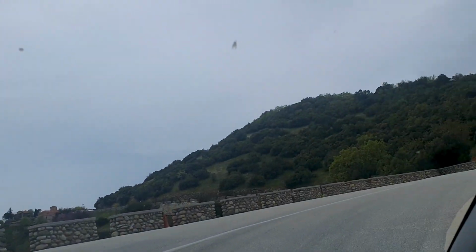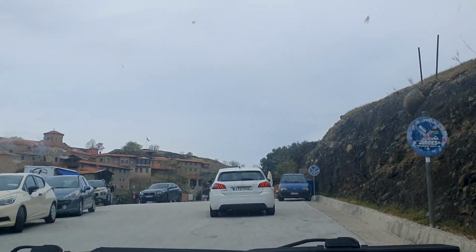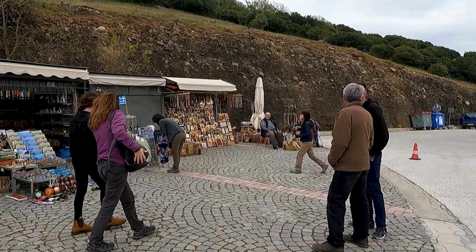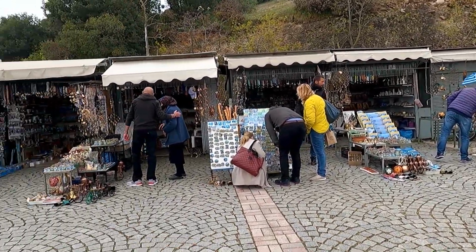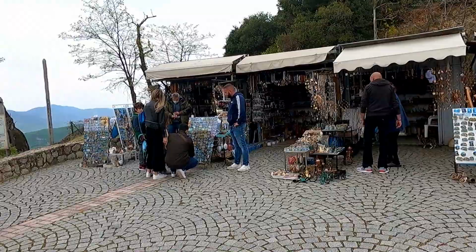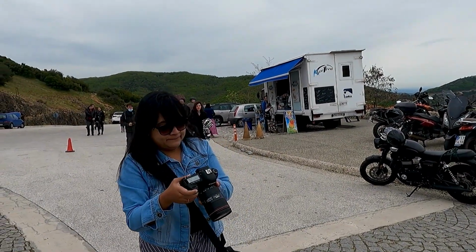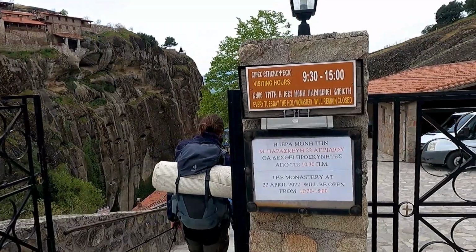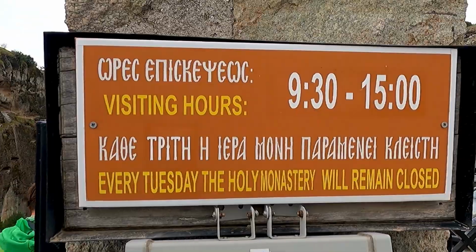Our next destination was the Great Meteoron Monastery, about 3.5 kilometers away. The most visited site in Meteora. The monastery is open for visitors from 9:30 a.m. to 3 p.m. every day except Tuesdays.